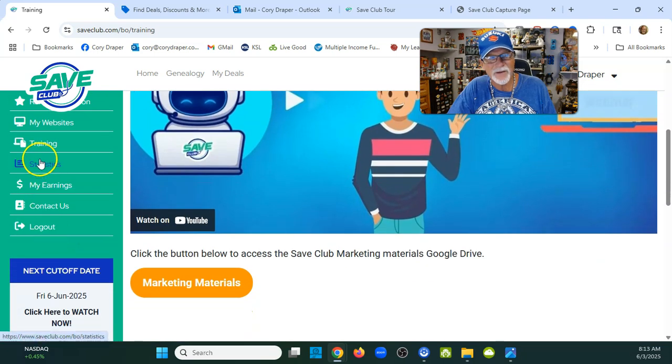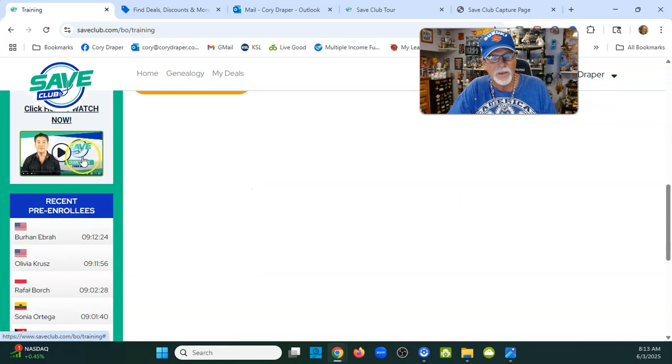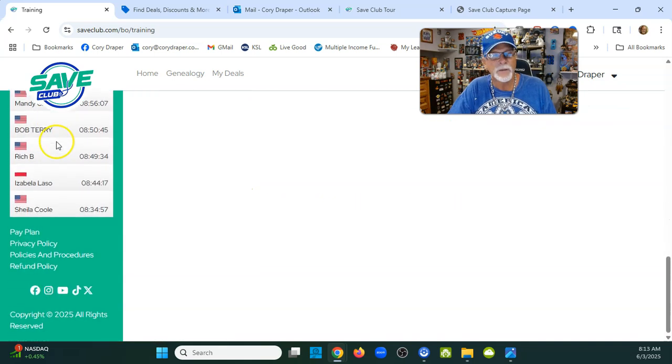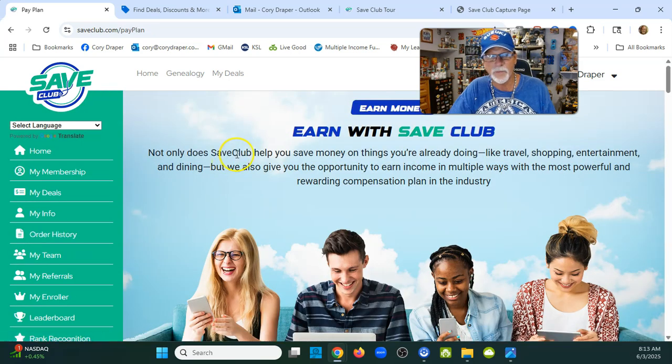All you got to do is just right there again. Let me show you. Okay, it says training. And this is the page right here in that orange little button. All right, and if you need to study the pay plan, it's right at the very bottom of your cell phone or the computer screen. It'll just say pay plan. And this is what it looks like here.